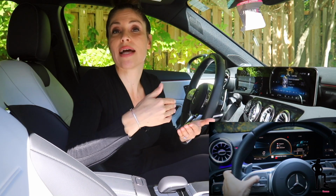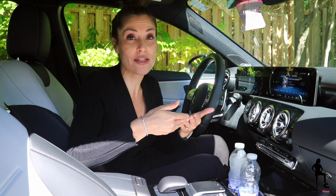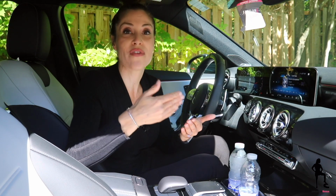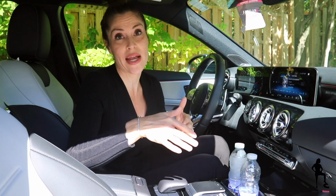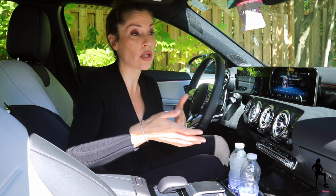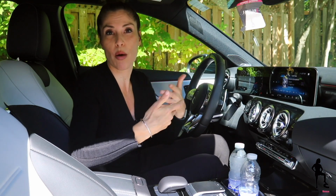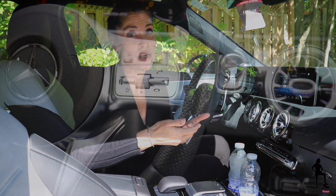If you prefer adaptive cruise control with lane keep assist and lane centering, those types of things, well, then you have to purchase the advanced driver assisted package. I love the fact that I don't have to pay for a feature I would never use. I don't honestly use cruise control unless I'm in a press vehicle and then I want to see how it operates. So the fact that I don't have to pay for something that I'm not using is great.